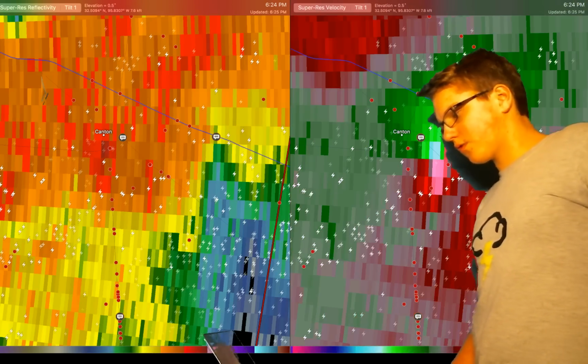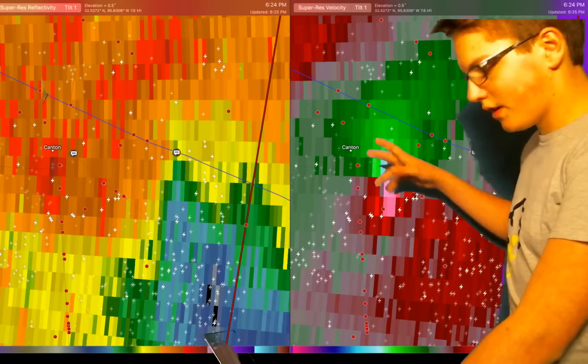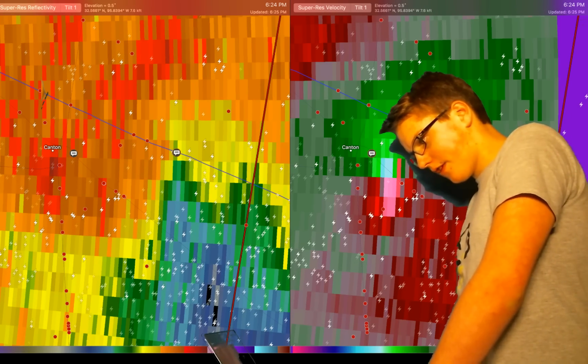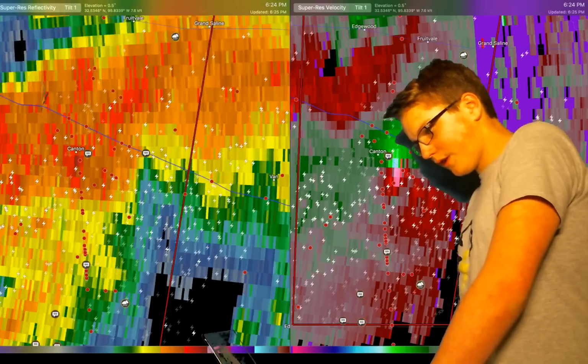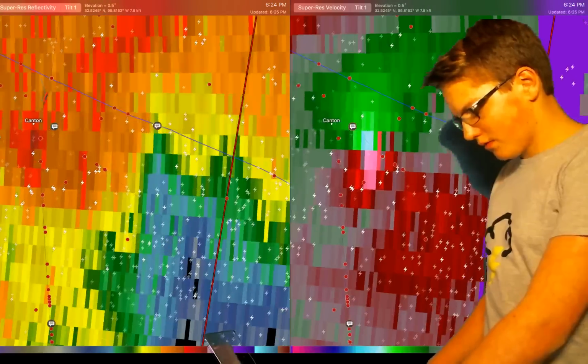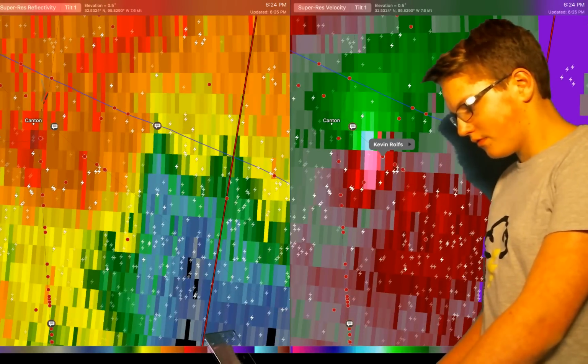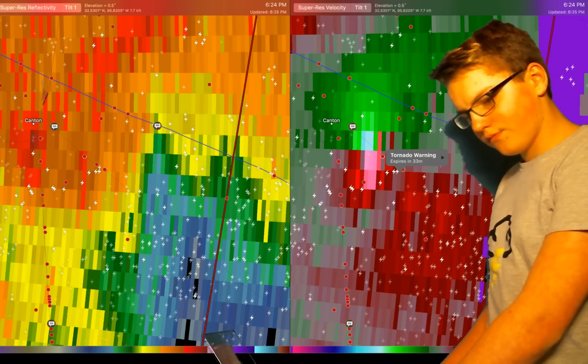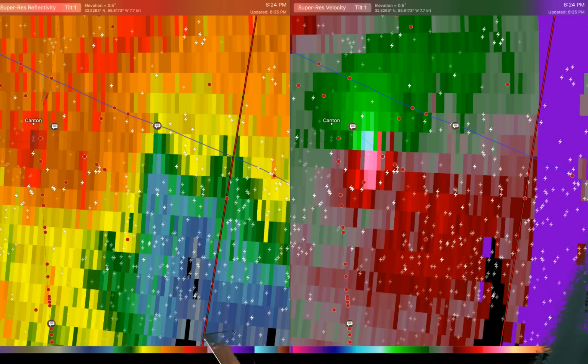Again, we can see this tornado continue on almost right here, just to the east of the Canton dot there. Very, very dangerous situation. I didn't say anything right. So again, I'm going to look back on Twitter here to see if I can get any new information with this.